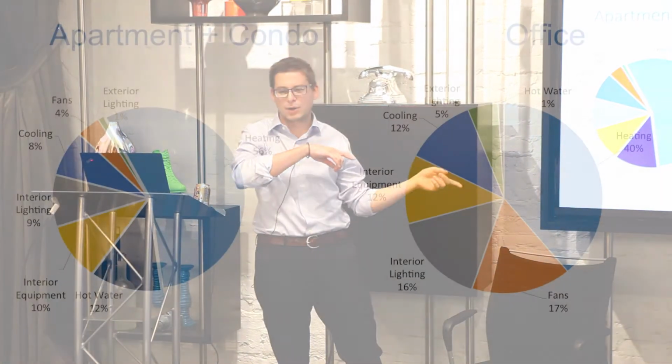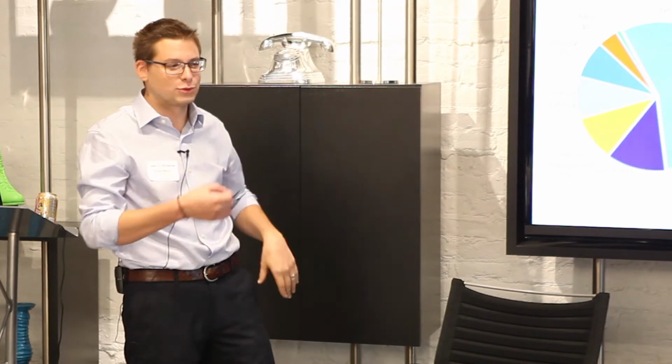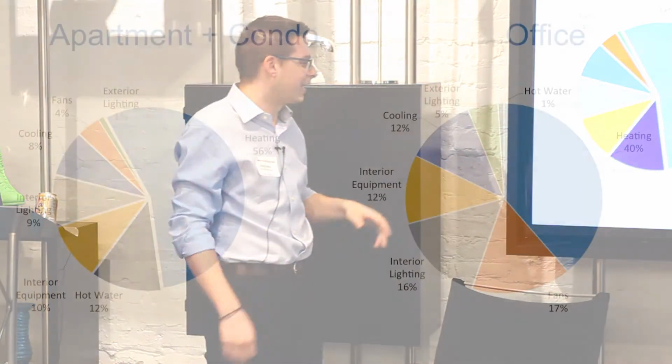If you look at an apartment or condo, some things are similar, like heating's now even bigger, right? Hot water changed from being the smallest to now it's the second largest. Lots of showers, lots of dishwashing, lots of laundry, that adds up.